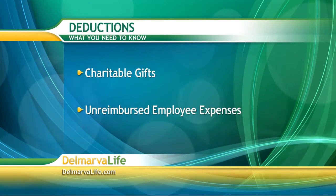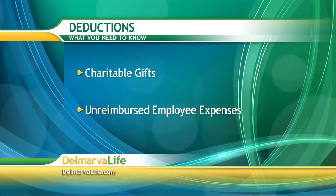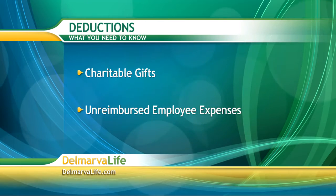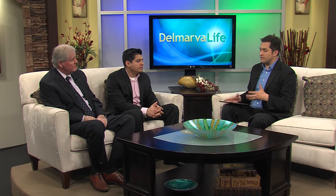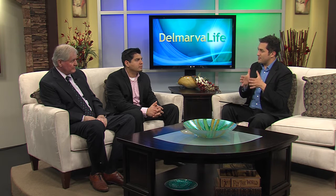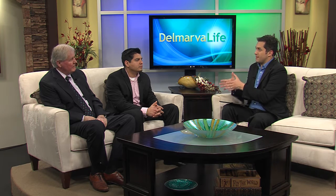And we should also mention, because we have some other ones we want to get to, there's charitable gifts and unreimbursed employee expenses as well, so you can do all of that. Now, with your organization, you deal mainly with people who have back taxes. So why is it so important to get your back taxes brought up to date, up to par?